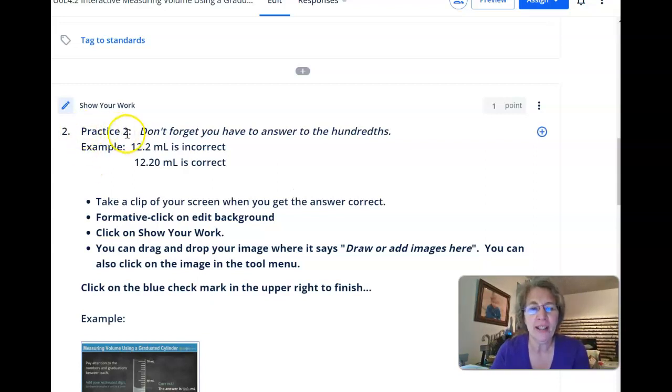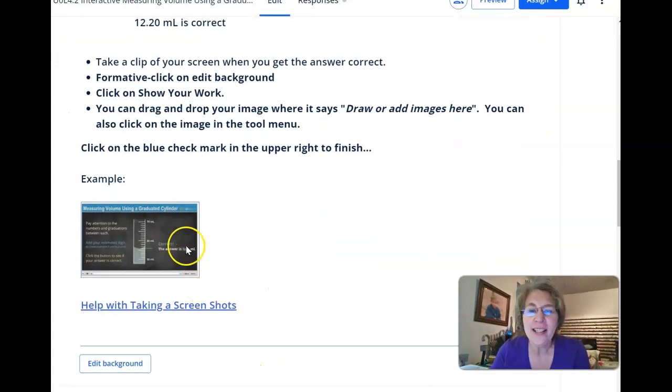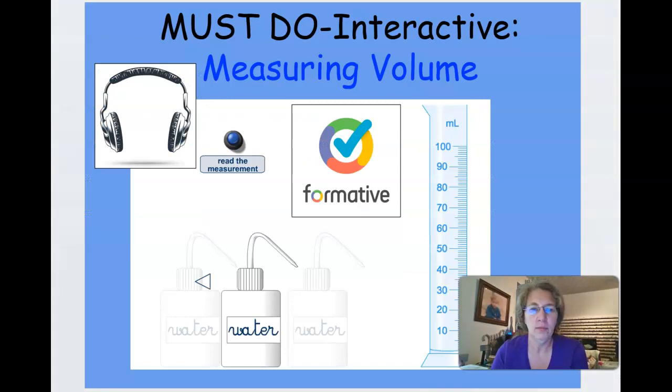So this one is practice 2. And so you would take your screenshot where it says correct, and see how I blurred out the correct answer in the example. And so here it would say, show your work. You'd hit that button, and then you're going to control paste your screenshot there. Remember, there's this help with taking screenshots here if you forget how to make a screenshot. So that's the must do.